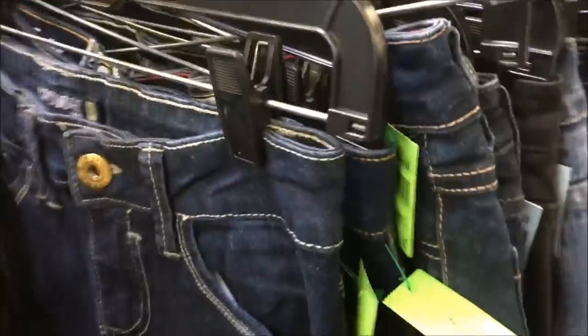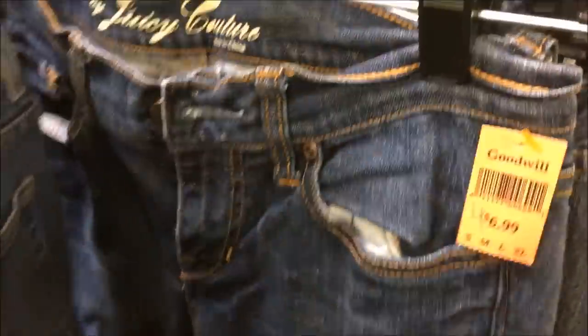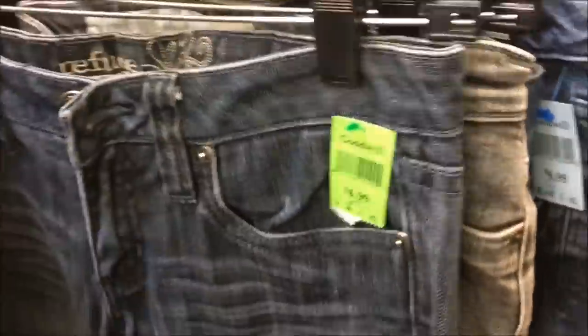Nope. Let's see. Our culture. Nope. DKNY, Juicy Couture. Nope. Goodwill is just not it for me. Let me not say that. They do have some good stuff if you're shopping for yourself, absolutely. I actually need to go look at some of the plus size items.